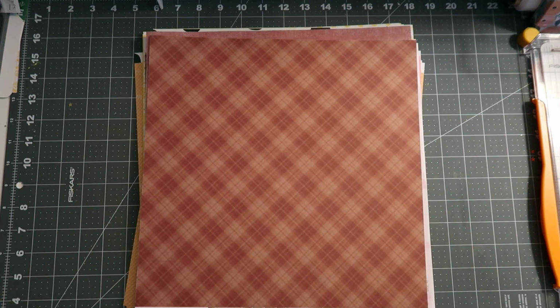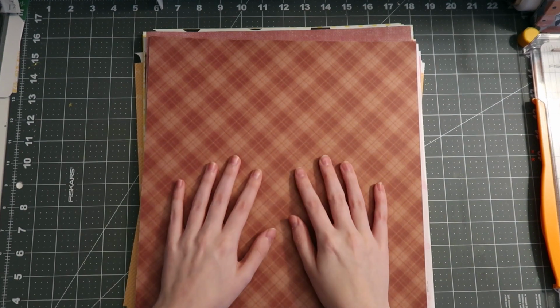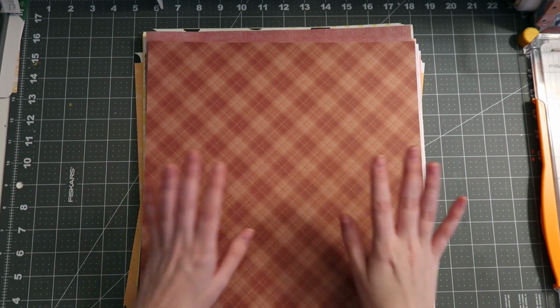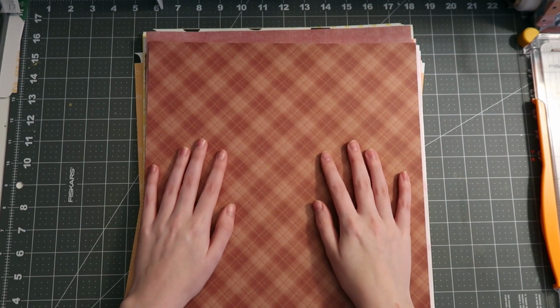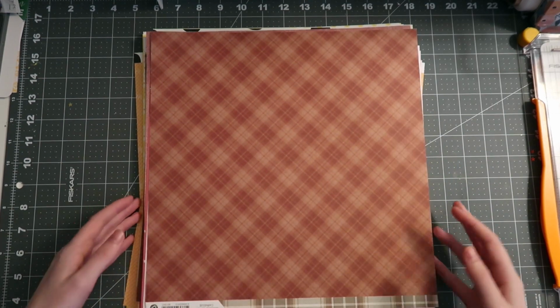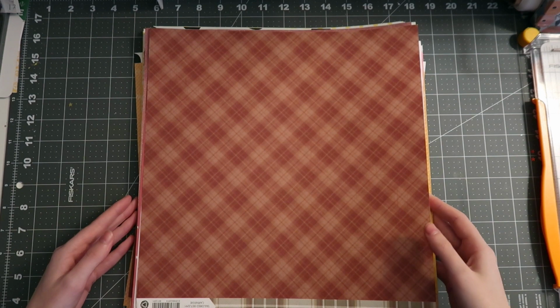But today we're going through reds, pinks, oranges, and yellows, and we have maybe a little less than an inch stack of paper, but we're going through it all today together, and we're going to get rid of a lot, I suspect. I really don't have any plans, but we're just going to dive in, and I'll talk about why I'm keeping stuff, why I'm not keeping stuff.